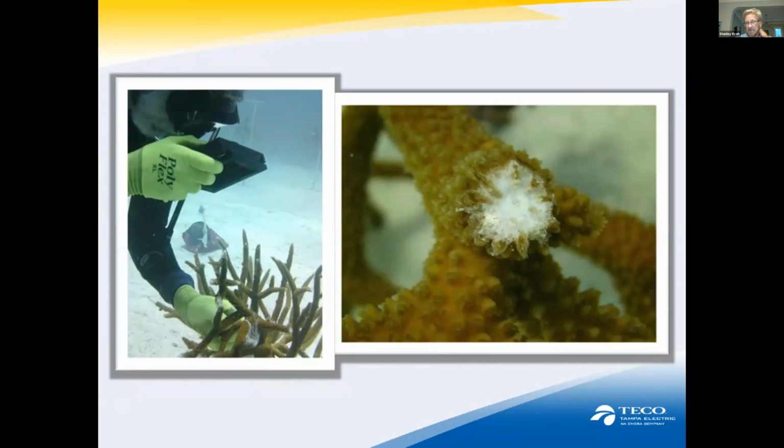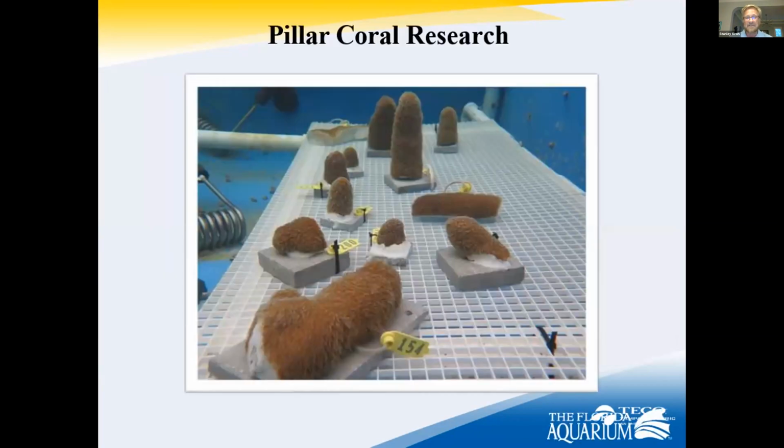And so the aquarium has been doing some research to figure out how to get these species to reproduce in captivity so they can ultimately be released back to the wild to help repopulate these reefs once that disease has run its course. And so here they are growing some fragments in their lab there.